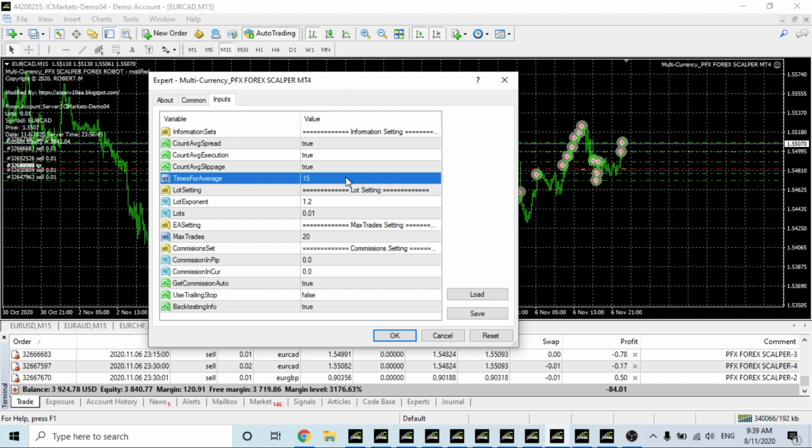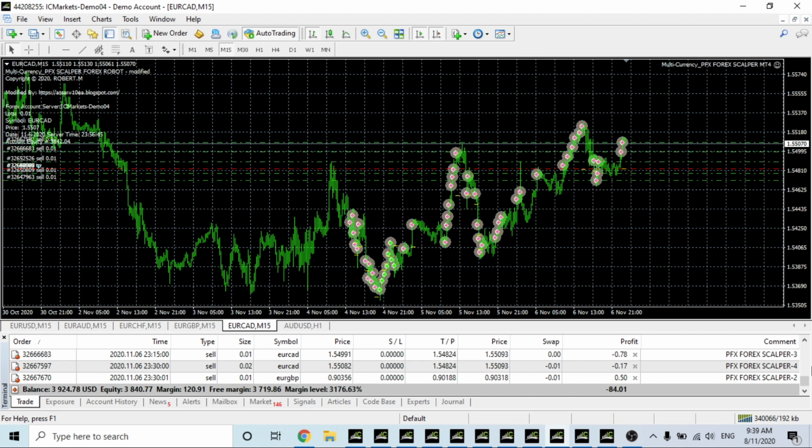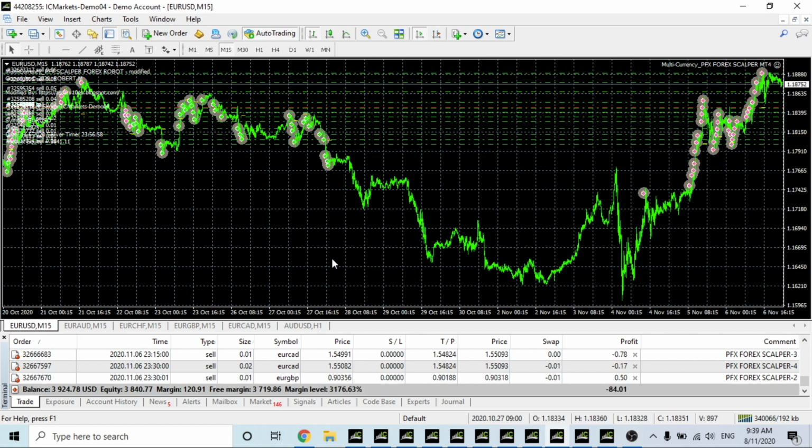Times for average, I don't know what that does, but you can backtest PFX, but it's going really well. Negative $84 right now, it's mainly Euro USD there. Yeah, mainly Euro USD, which is the main thing, but we already know that. It would be that. Yeah, there we go. Look at that. So it's just a really strong trend up.